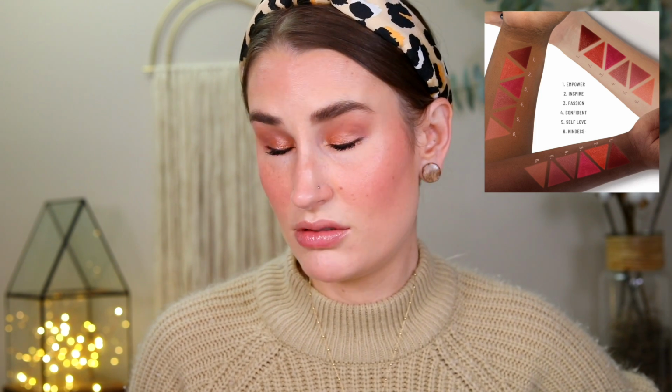So it comes in 6 shades, all the way from that berry that I got, the Empower shade, to a very nice pale rose called Kindness. They wrote Kindness. I have this curse where I just copy edit everything I see. They've got a really beautiful orange shade called Inspire, and a really bright, beautiful pinky fuchsia called Passion. Confident is absolutely lovely. It looks like it has a little bit of shimmer to it. And then Self Love is the other one that I got. And I felt like they layered really beautifully together.